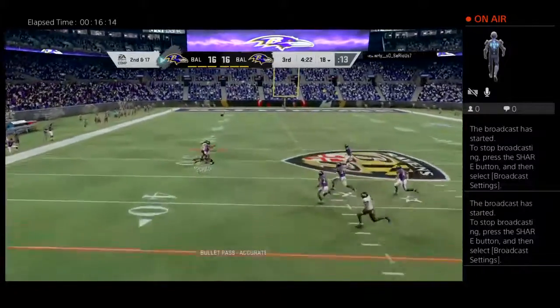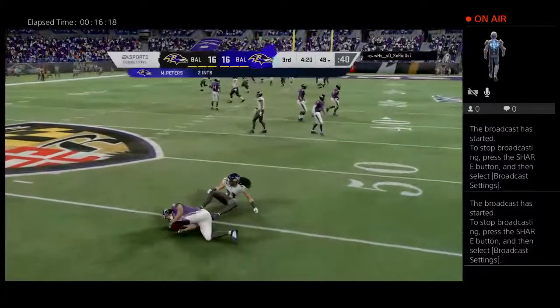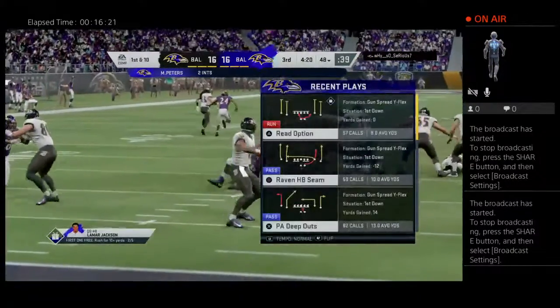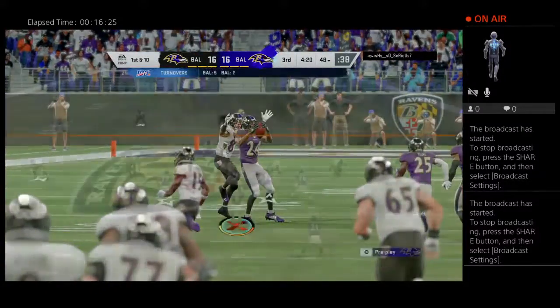Jackson, he uncorks it for Smith. And now here's another interception. Picked off by the Pro Bowler, Marcus Peters, and his guys are going to take over at their own 48-yard line.